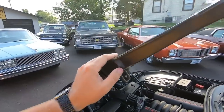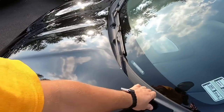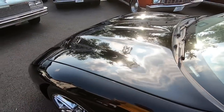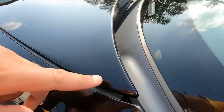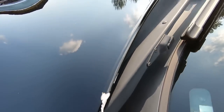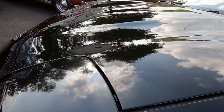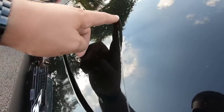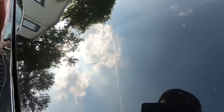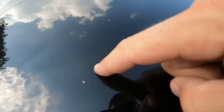Coming on down with the hood, let's look at it. Clip now. You got some chips and some bubbles up here in the corner. Some chips there. Got some bubbles on the front of the hood here. Light scratch, or a big scratch, not light. Big scratch. You ain't buffing that out. Little spots in the paint.